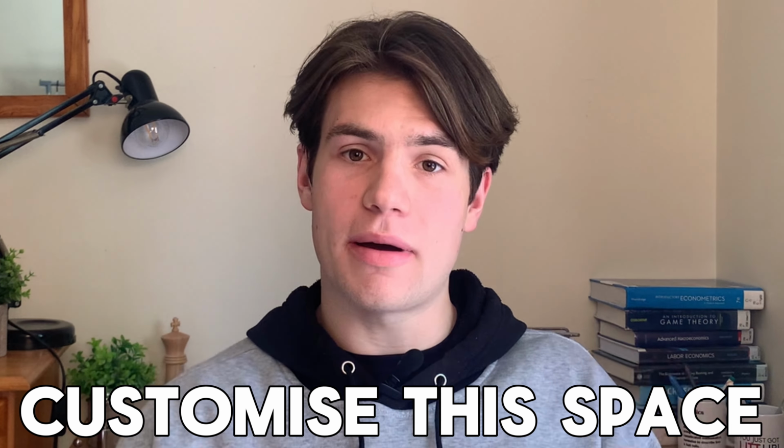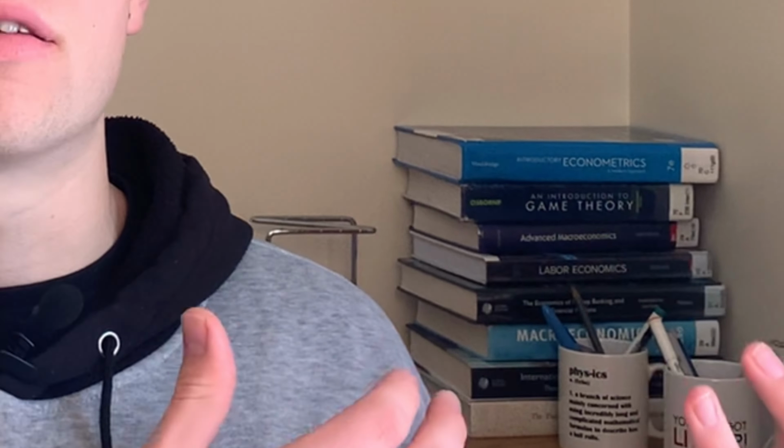It's really helpful for forming that mental distinction, and I can also customize the space to be optimal for my studying. For example, I have my textbooks right next to me, so I don't need to get up and move around. If I need them, they're right there. Similarly, I have things that distract me away from this space. So again, I would have to get up and walk away if I needed them.